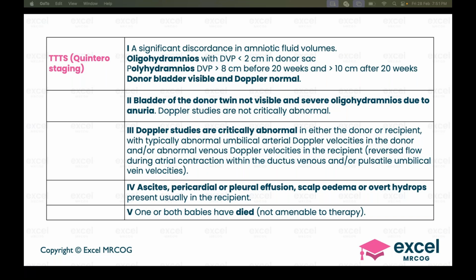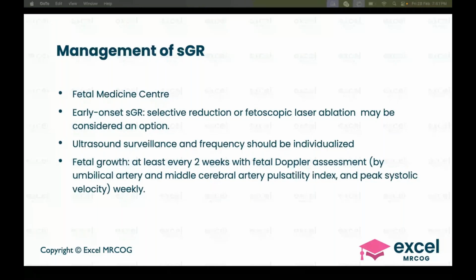Management of single growth restriction should be done at a fetal medicine center. Now we have shifted to single. We were discussing TTTS earlier. So what we have learned about TTTS is that the best treatment option is laser, Solomon technique.